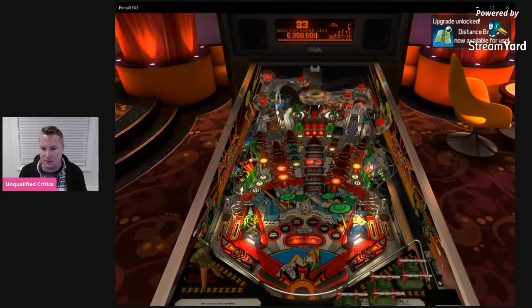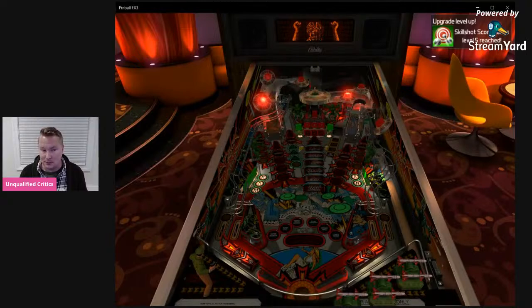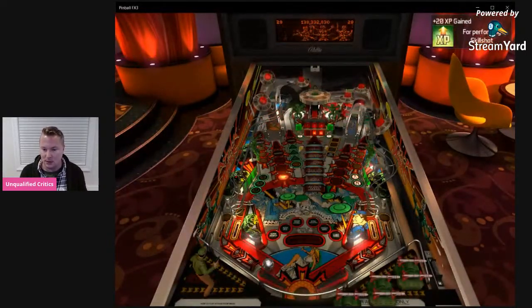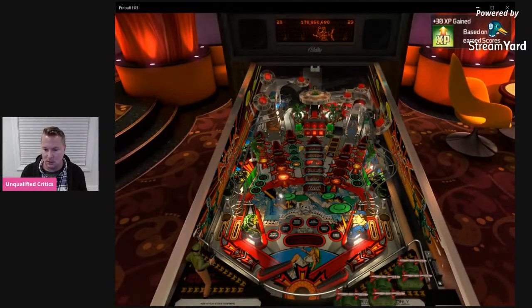I don't think we've gotten a definitive answer if the Attack from Mars table or cabinet, the physical cabinet from Arcade1up, will have a push button plunger or an actual physical plunger. I don't know if you guys know that or have seen that. I think that's still up in the air, and there's no listing for it online yet.